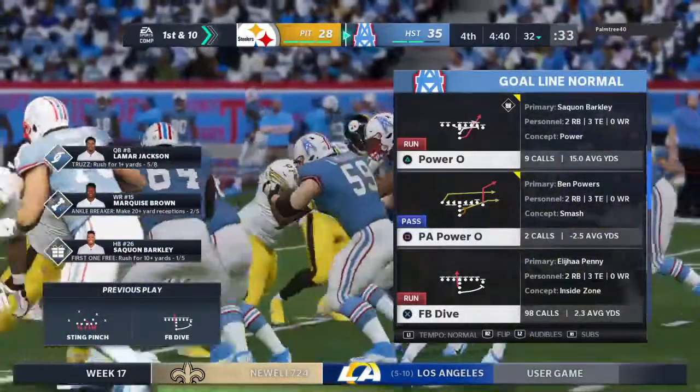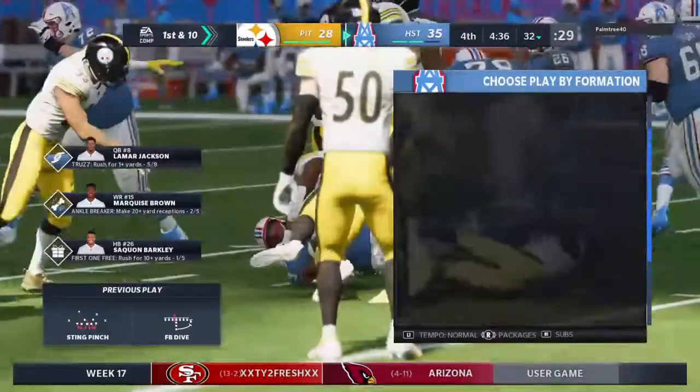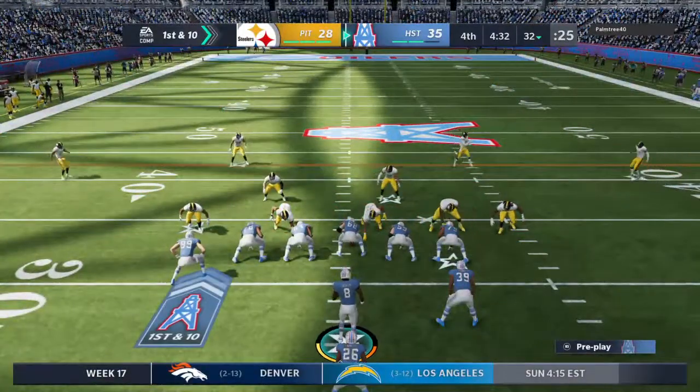I know this game's winding down and people are getting tired, and that's when you really want a big body guy running the football. But I have to tell you, watching him run it, I wonder why they don't use it more earlier in the game.